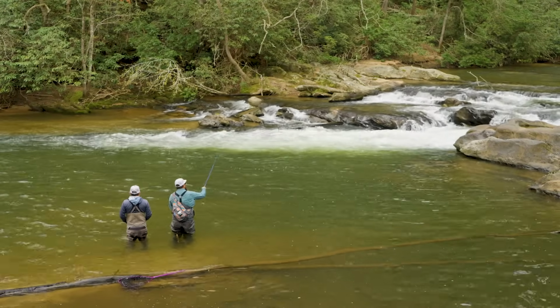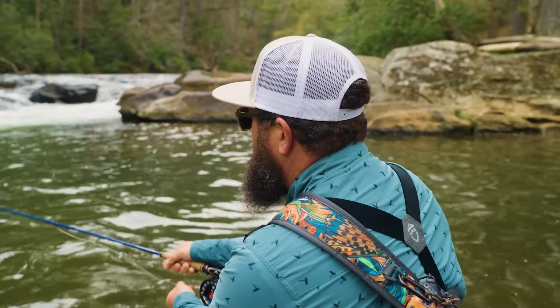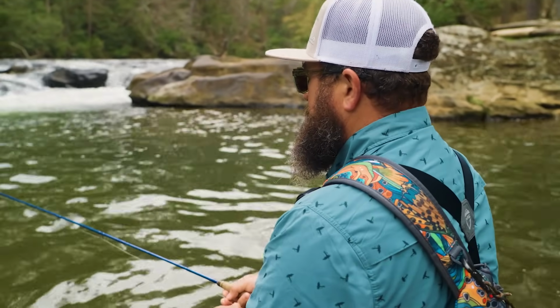After we got down in the water, it really didn't take long at all. So he basically told me where to put the fly. I put it in there, and I think it was the first or second cast that I had a bite.